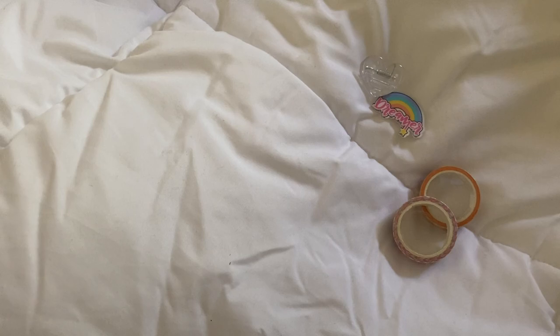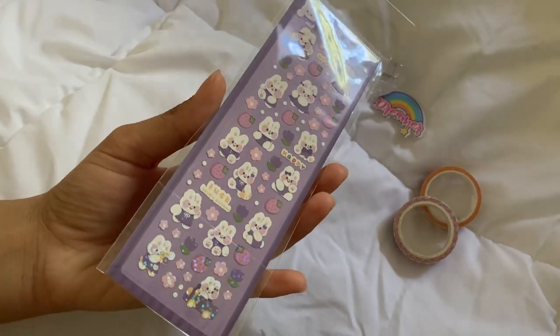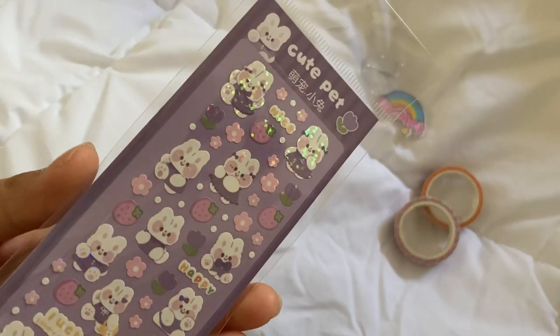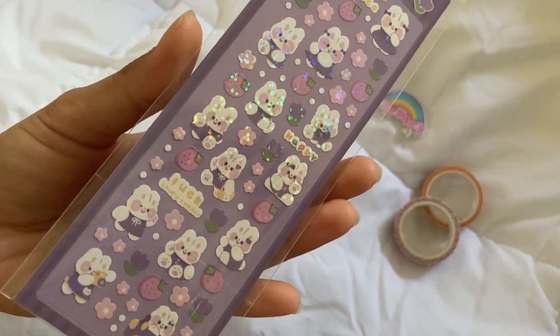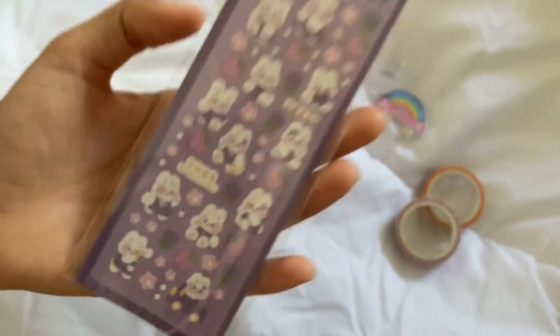Alrighty, and then similarly to the first pack of stickers, I got this other one, which is the bunny version. And it's just purple, and this one is just so cute. And this one also glimmers in the sun. I don't know which one I like more of these. I don't know. I love them all. They're all so cute, and I'm so excited to use them.